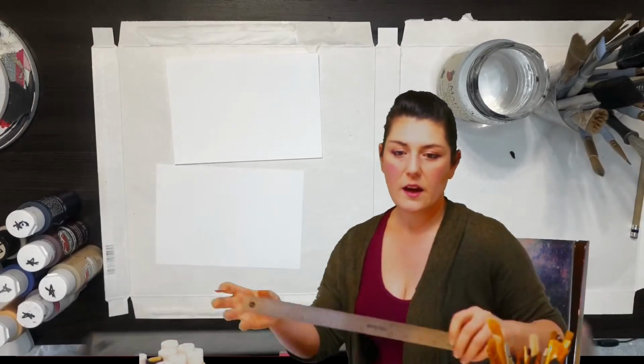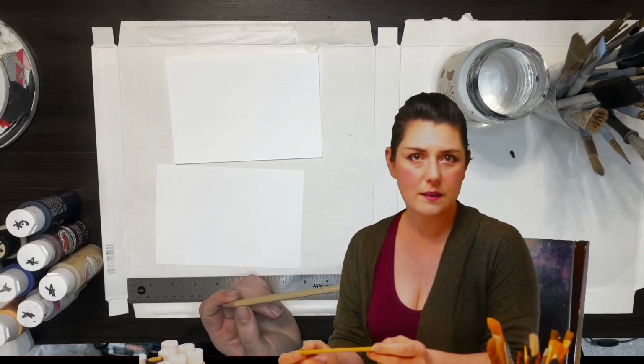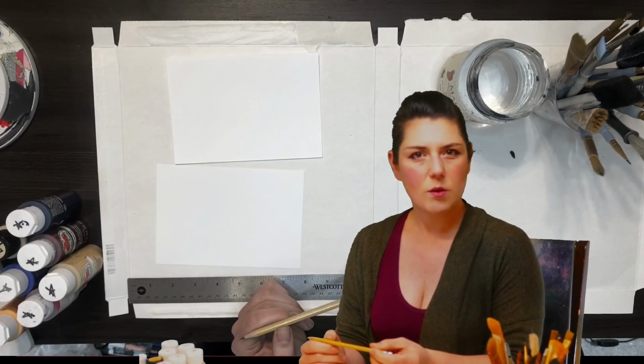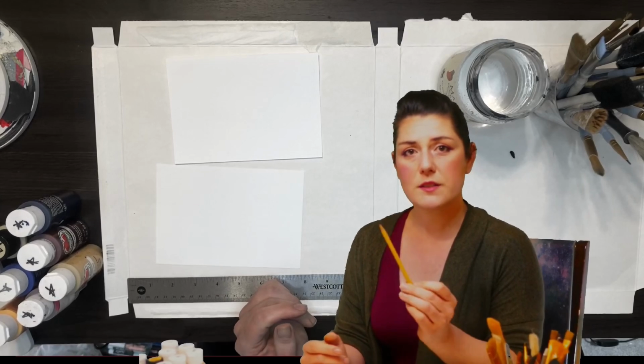My brushes. I also have a ruler and a number 2 pencil, just a simple school pencil. I'm going to be making a few marks on my paper. I'm not going to sketch out the whole thing, but I like to get an idea of where things are going to be placed before I start painting.